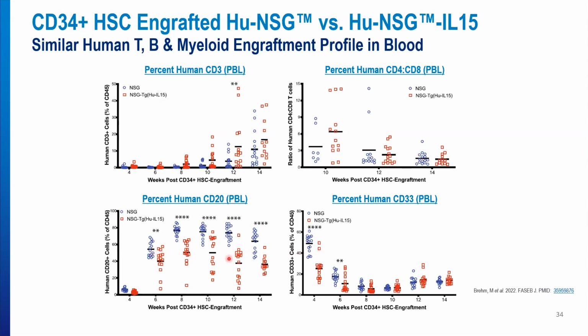A little bit lower frequency of human CD20 positive B cells within the IL-15 transgenic mouse. But the percentage of myeloid cells that develop over time is pretty similar between the models. Again, the frequency or percentage of these cells drops over time because all these other cell populations are increasing.